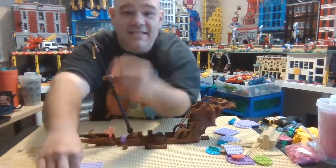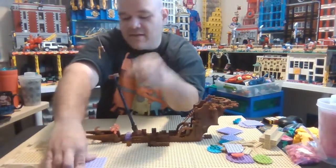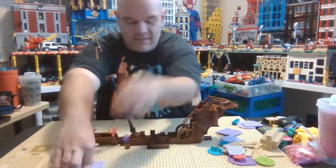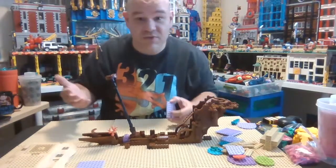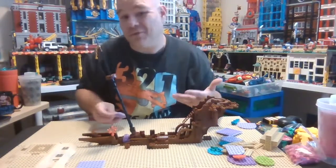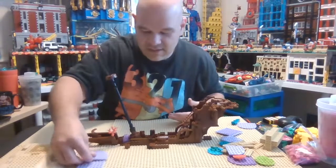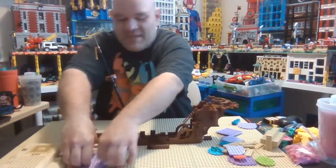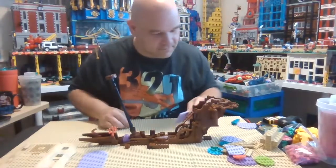Thanks, Brickanista. Yeah, I did a little bit of work on the upper part of the mast here above the crow's nest. I was going to put a flag. Still not sure how the best way to do that would be, because underwater flags behave differently than flags that are dry and in the wind. So I'm going to have to figure something out for that.